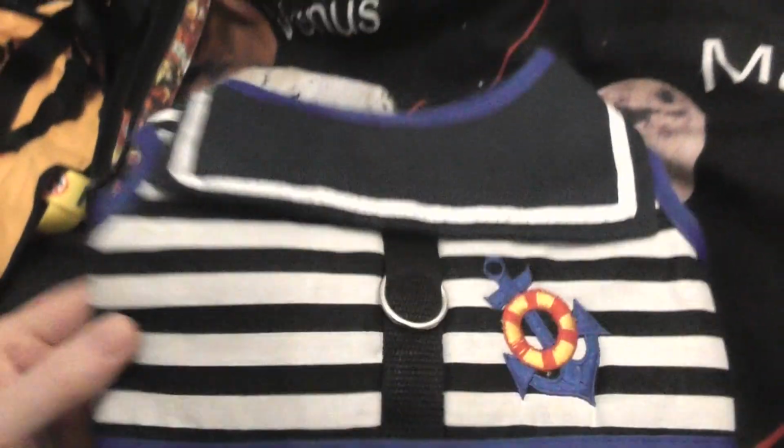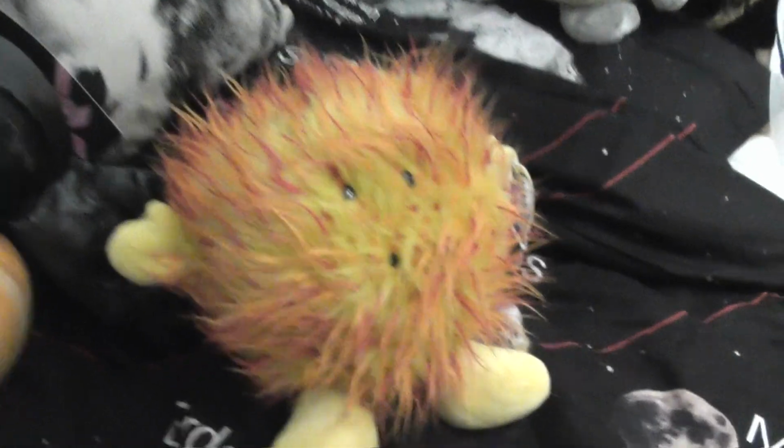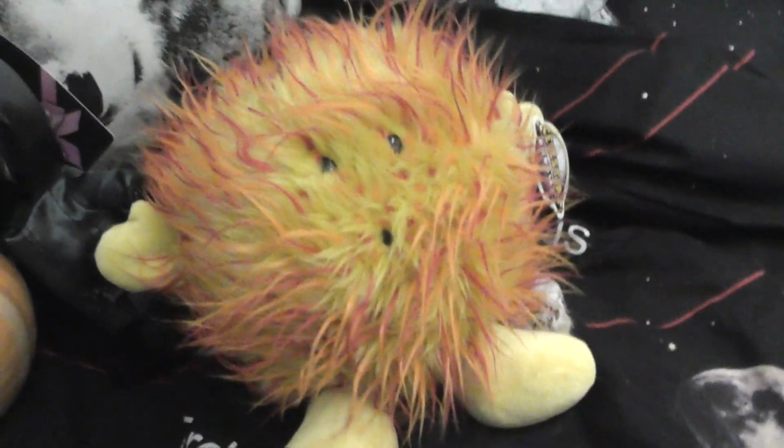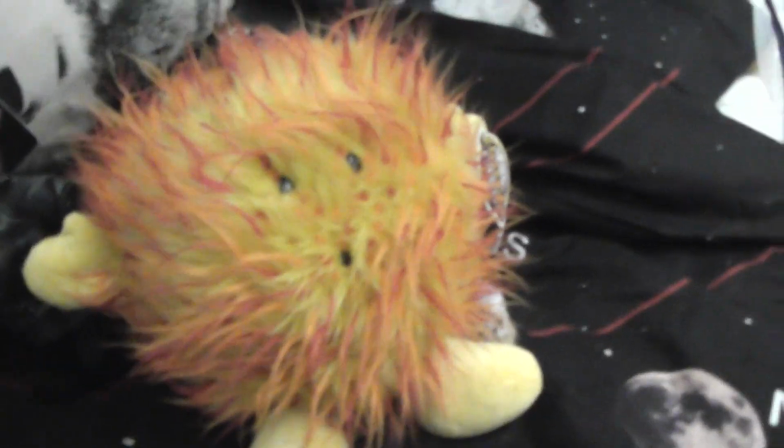So this is Thomas's outfit. We will see Thomas very soon. And this is Captain's outfit. So that one for him too. Really glad I could. Yeah, it's all very useful, of course, if you have a reactive dog, an anxious dog, a service dog, or a recovering dog. It can be really handy.